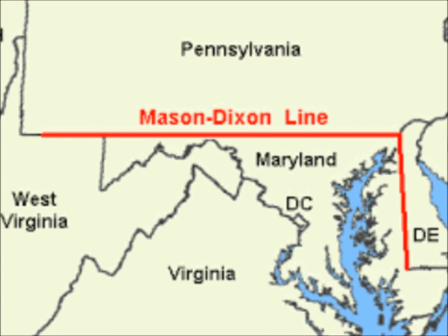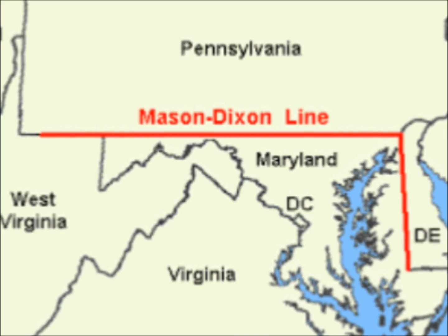After that, Cecilius Calvert had a disagreement with the Penn family of Pennsylvania, a discrepancy about the boundary line between Pennsylvania and Maryland. They hired Charles Mason and Jeremiah Dixon, two cartographers, to draw up a map boundary between the colonies. This line became known as the Mason-Dixon line, which is also the dividing line between the North and the South.